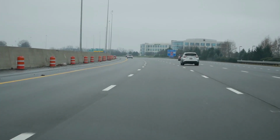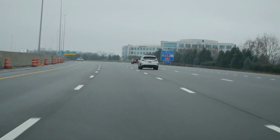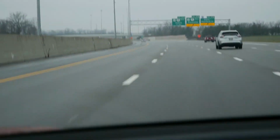Put her back in autopilot, and let's just coast for the rest of this trip. It's gonna be awesome. It's showing the navigate on autopilot. I don't know if it's working or not. I don't think it is right now, but we'll see what happens. I'm gonna cruise at about 68 miles an hour. I'm just gonna enjoy the trip. This thing is a blast.